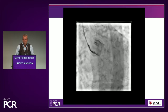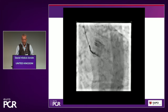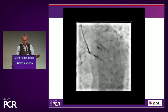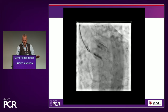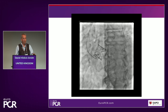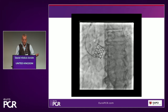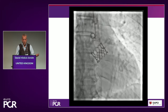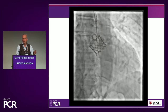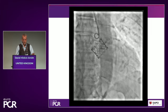If this comes back for revalving, this would be a piece of cake. You can do whatever you like in that. Very straightforward. Most of the balloon expandable valves that come back, also very straightforward. This one, very, very straightforward. But this one, beware. You will seal off the coronaries if you just put a new valve in this.